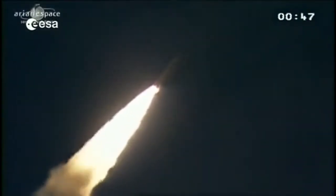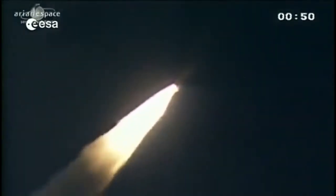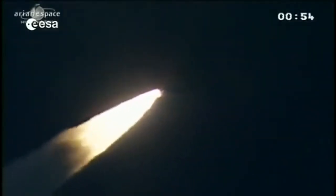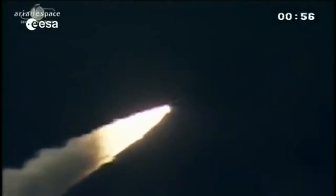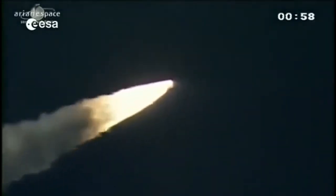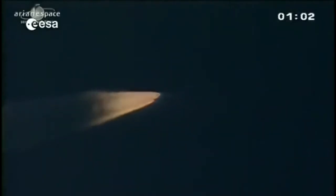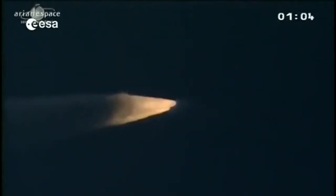And there she goes, hauling herself against the gravity of the Earth. We've rotated to the east, we're heading out over the Atlantic. We're burning three engines, the Vulcain, which we did light on the ground, but actually it's those two boosters which are doing all the work here. In fact, their job's really to get us away from the gravity of the Earth, isn't it?